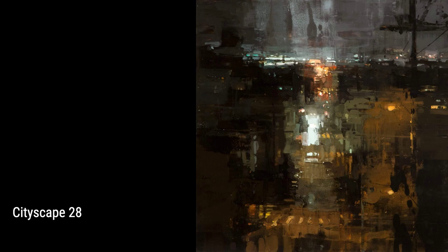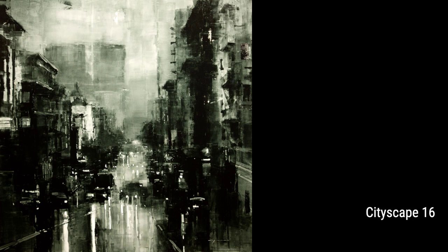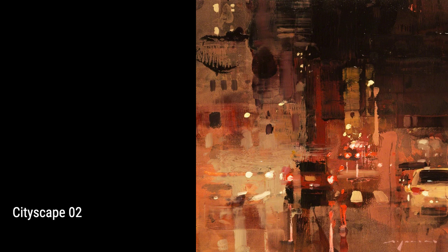Now, let's take a moment to appreciate Cityscape 16. This painting captures the beauty of a rainy city street. The way Jeremy portrays the glistening raindrops and the reflections on the wet pavement is simply mesmerizing. It's like stepping into a dream, where every little detail is perfect.